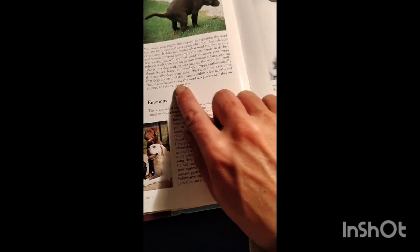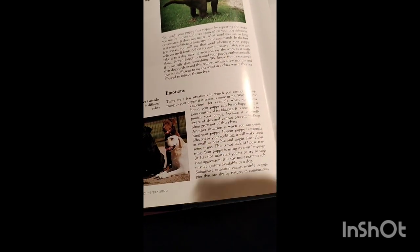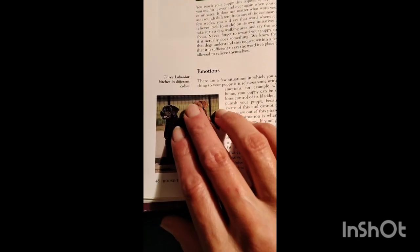They could also be referring to the places. Those places, they are the places where... Three Labrador bitches in different colors.